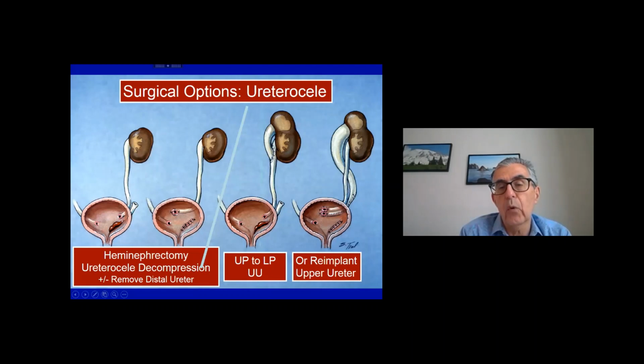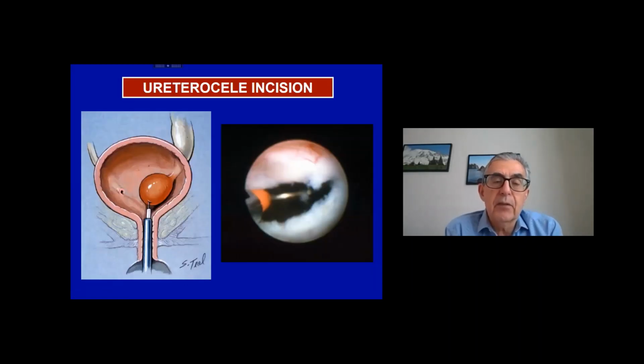Most of these are done lower than this, which is a ureteropyelostomy, but you can do it lower, leaving the stump of the ureter, or a complete reconstruction of actually taking the ureters together and reimplanting them into the bladder with excision of the ureterocele. The simplest form is a ureterocele incision. Different ways of doing this, but incising the ureterocele to decompress it. One of the risks of that is forming a vesicoureteral reflux, which may become clinically significant and require intervention.